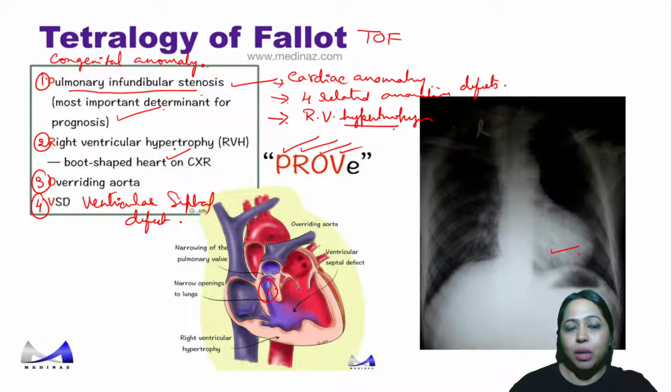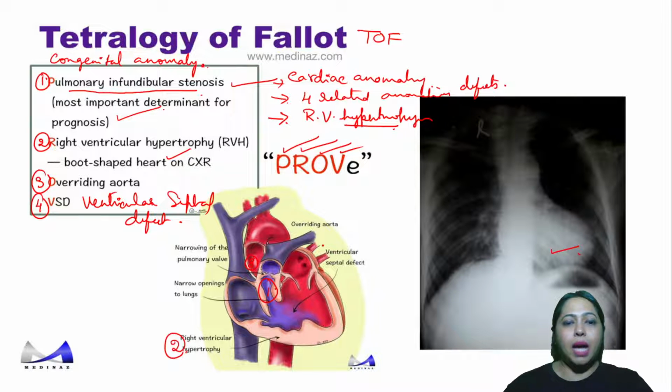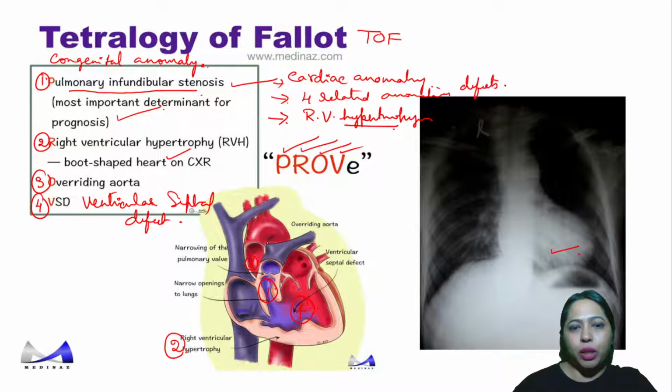And there is the second one, right ventricular hypertrophy. This is the second one. And there is the third one, overriding aorta. You can see this one. This is the overriding aorta. This is the third one. And the fourth part is the VSD, ventricular septal defect. This is the fourth one. So this is Fallot's tetralogy. All right. So you can remember it with the mnemonic PROV. So you can remember the V also, that is ventricular septal defect.